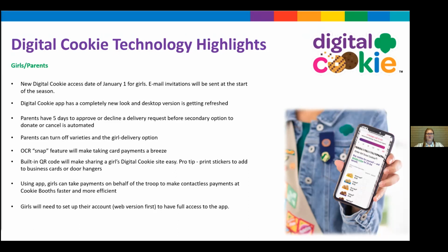So there's a new date. We talked about January 1st, getting that email invitation from Digital Cookie, which is a little bit different from the date in the past, but January 1 is going to be your go live date. You'll be able to access the site, do all the setup, and send emails to friends and family to purchase online right away. The app for Digital Cookies is going to have a completely new look.